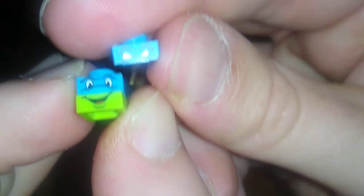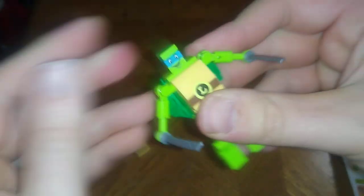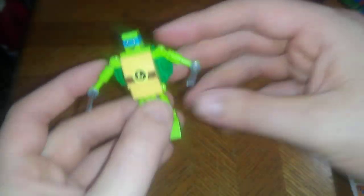Okay. Oh, it's an optional eyepiece. Who would have thunk, right? They gave me an optional eyepiece. That's cool. And there we got our little TMNT Leonardo, a little bundle of blocky precious.